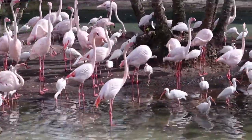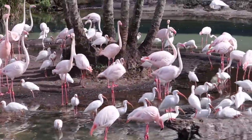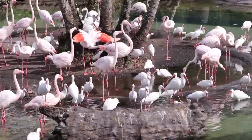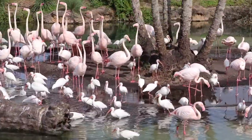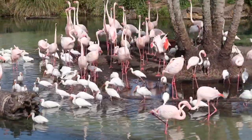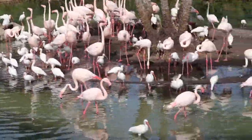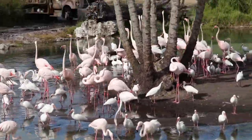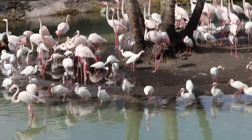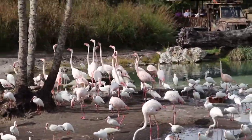Now on the island to the left are some greater flamingos. Greater flamingos are the largest and lightest pink of all flamingo species. They're hatched gray, but after they eat lots and lots of shrimp containing beta carotene, that's what gives them their light pink color after about a year of eating that shrimp. A group of flamingos is called a flamboyance. So on the island, that's a flamboyance of flamingos.